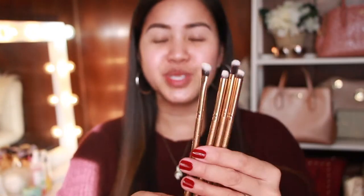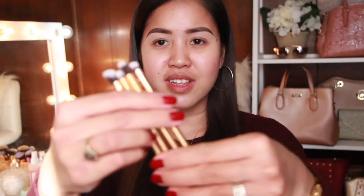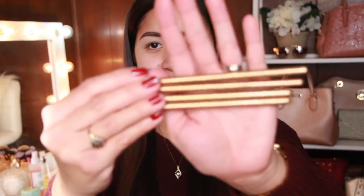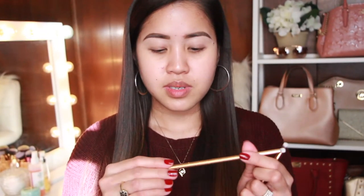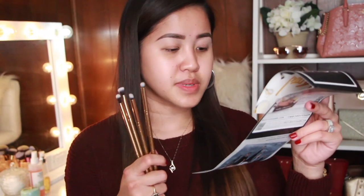Oh my gosh, these brushes are adorable and I personally love the gold glitter handle. I don't know if you guys can see the glitter, but it is a glittery gold. This one right here is the Luxie 131 mini angled, the 122 mini tapered brush. And then the third one is the 141 mini round. The fourth one is the mini flat angled. These brushes cost $21 and they have synthetic bristles.